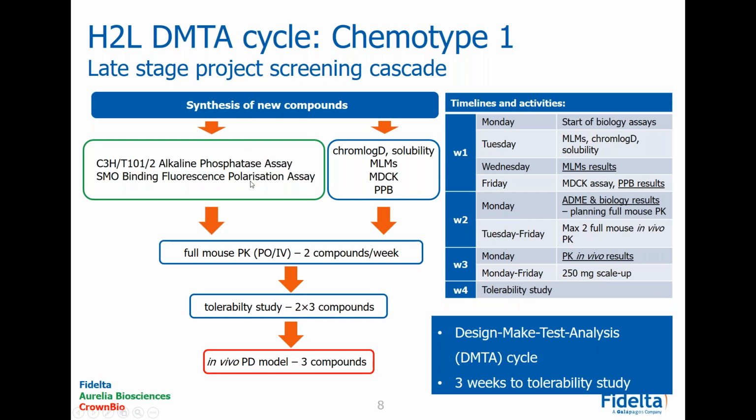So what we did, as we synthesized new compounds, in the first week, in parallel, we screened the compounds for their activity and also did in vitro ADME experiments. We measured chromolog-D, kinetic solubility, stability in liver microsomes, permeability in MDCK, and plasma protein binding. By the Monday of the next week, we got those results, and then good compounds were sent to full mouse PK.